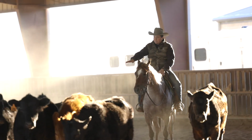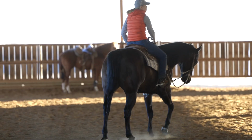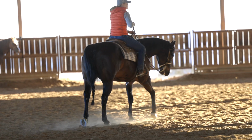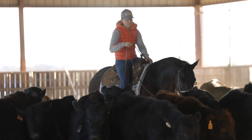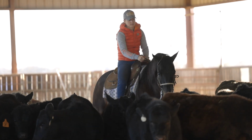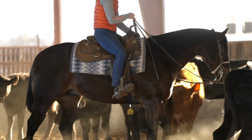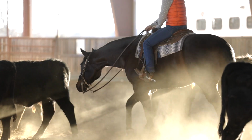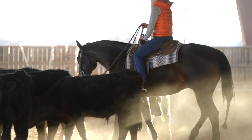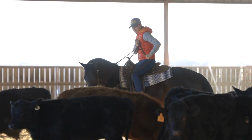Why don't you ride around this side and just walk around in the middle of the herd. Every time he leaves the herd, I just want you to put your spurs in and use your hands and pull him into it. Good. There you go. Don't use your hand there. Keep your hand on his neck. If he rides away from the herd, now put your spurs in, pull him back into it. It'd be a little tougher.